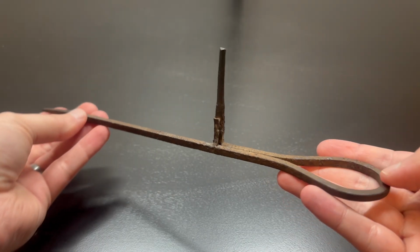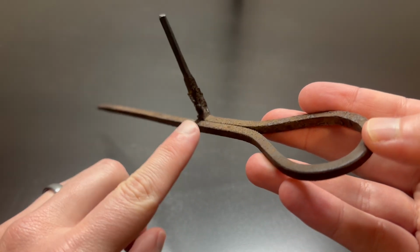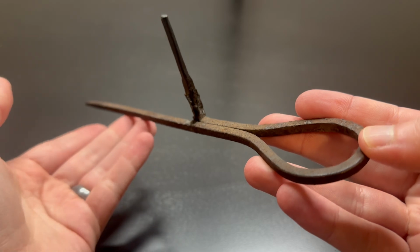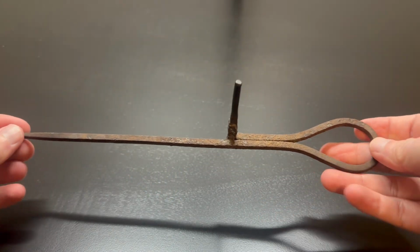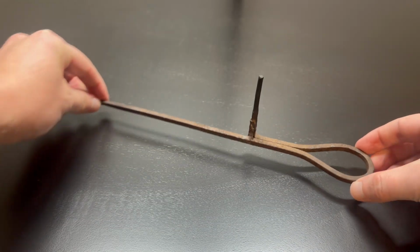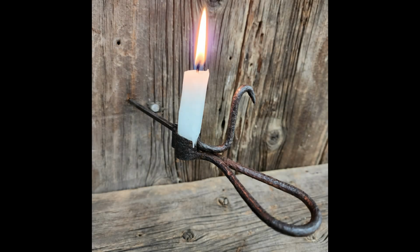One thing you may notice is that this example is actually missing a piece. Originally, there would have been a small metal cup attached here to hold the candle securely. Over the decades, it likely rusted away or broke off, leaving only the base behind. I'll put a photo of the complete example on screen so you can see what it would have looked like when it was in use.